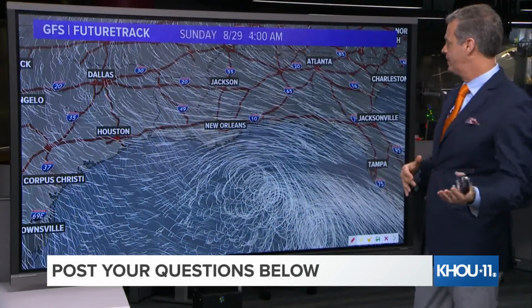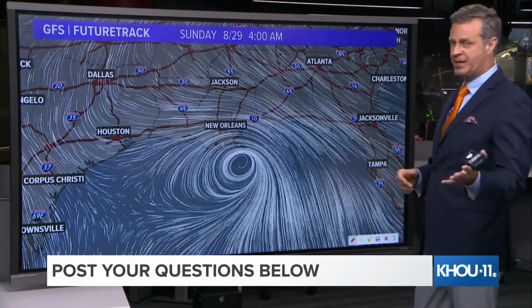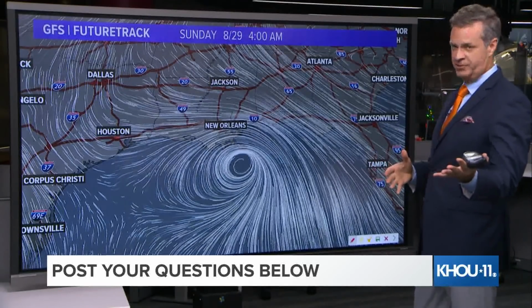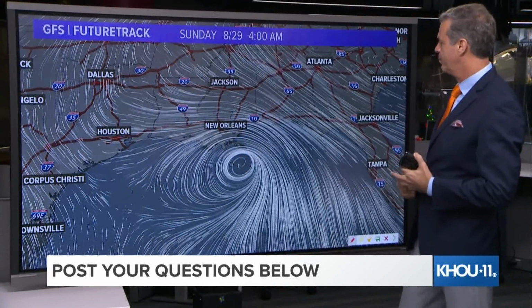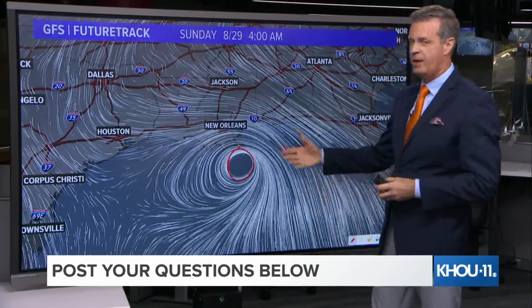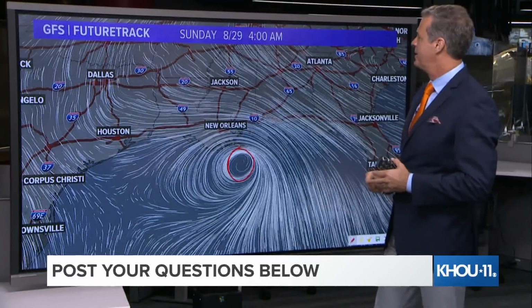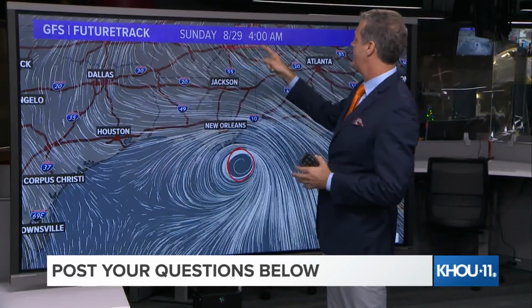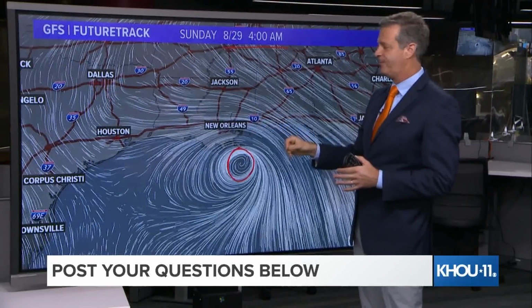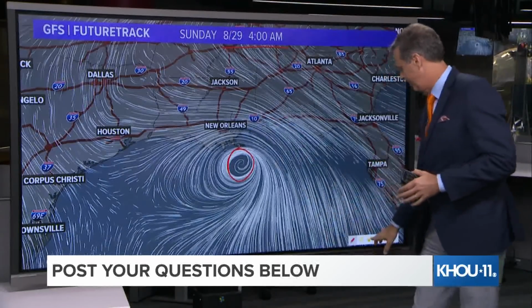So let's look at the wind field forecast for this. So this is the latest run of the GFS. This is the 18Z, which is similar to the 12Z. It brings this developing, strengthening hurricane sitting right off the southeast Louisiana coast, mouth of the Mississippi River, as we head into Sunday in the early morning hours of Sunday. So this is actually bringing it in a little bit faster now. So Sunday morning landfall there.